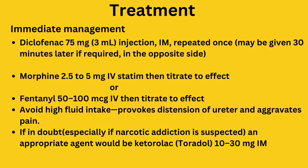Let's focus on the immediate management now. Diclofenac 75 mg, 3 ml, injection intramuscular, repeated once, may be given 30 minutes later if required in the opposite side. Morphine 2.5 to 5 mg IV stat, then titrate to effect, or fentanyl 50 to 100 microgram IV, then titrate to effect. Avoid high fluid intake as it provokes distension of the ureter and aggravates pain. If in doubt, especially if narcotic addiction is suspected, an appropriate agent would be ketorolac, Toradol, 10 to 30 mg intramuscular.